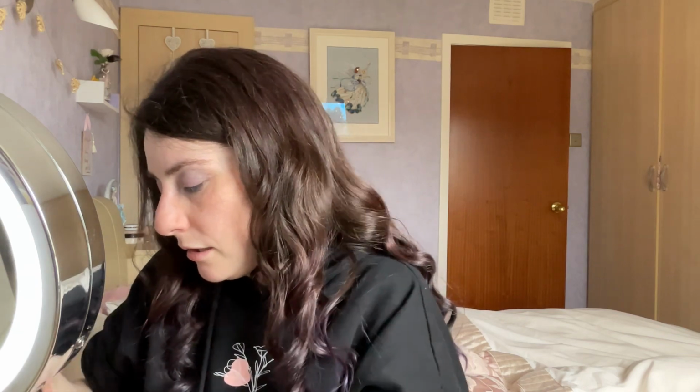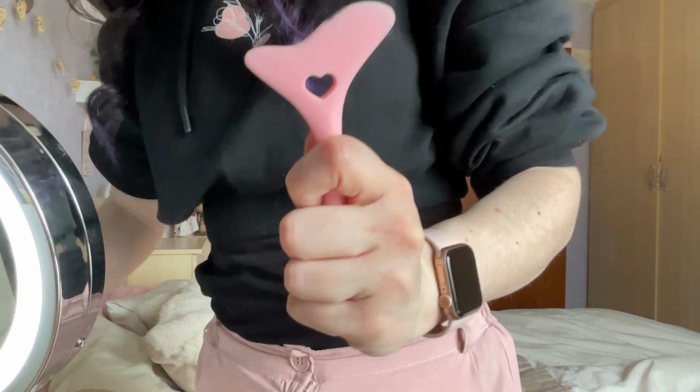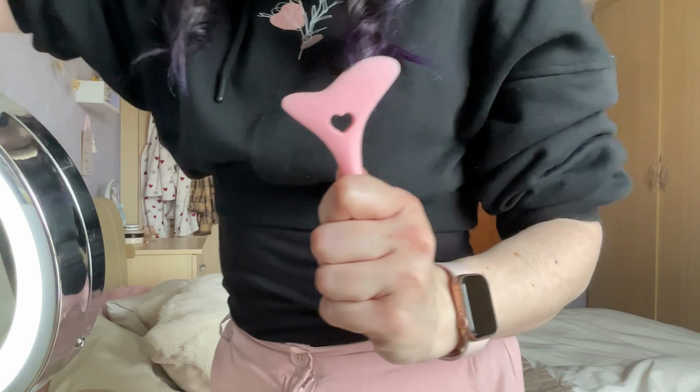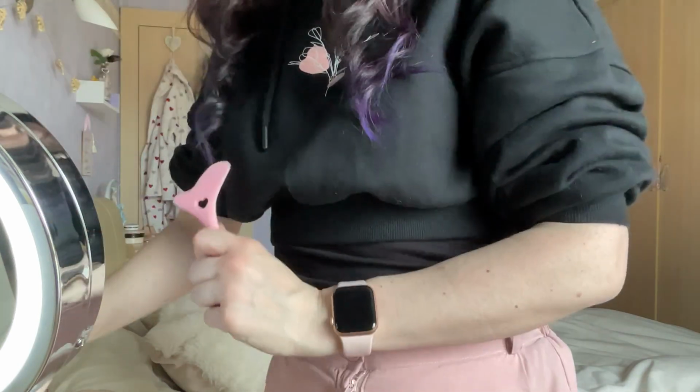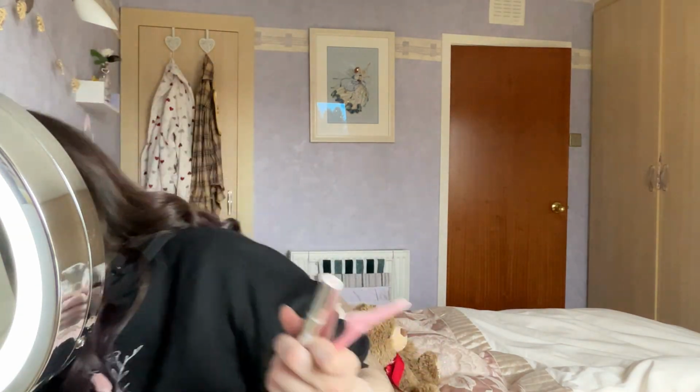My eyes. Next, eyeliner. Hate this. Hate this so much. I got this from Shein or Temu, can't remember which, and it is supposed to help you to do winged eyeliner or a heart shape if you want. I use this Revolution gel liner most of the time because it lasts really well, but you do have to keep the brush clean or it just goes really not good at all. So this is the brush that comes with it.